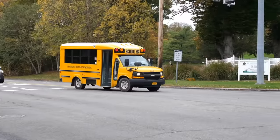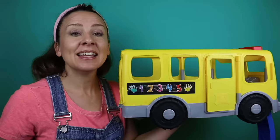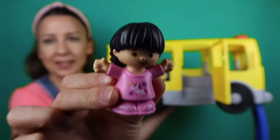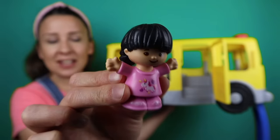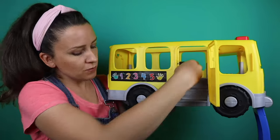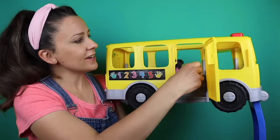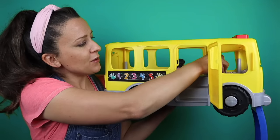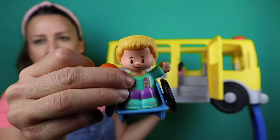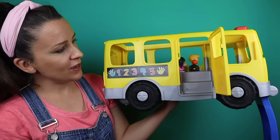Wow! Vroom, vroom, here comes the bus. Beep, beep. Let's put the kids on the bus. They have to go to school. Can I go on the bus? Yes, you can go on the bus. You have to go to school. Can I go on the bus? Of course! Yes, you can go on the bus. There you go. Can I get on the bus? Say yes. Of course. Get on the bus.